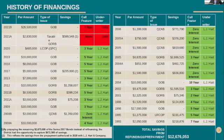So those were parts of the whole long-term strategy, and you'll notice the total savings from the refundings and prepayments was $12,674,000, which is a considerable amount. That's money that then allows revenue to support new projects without raising tax, which is then also part of the election success story.